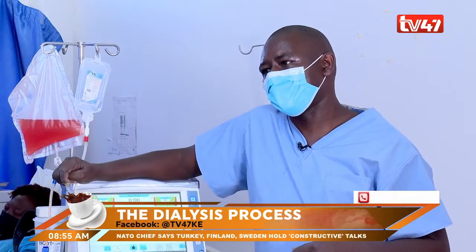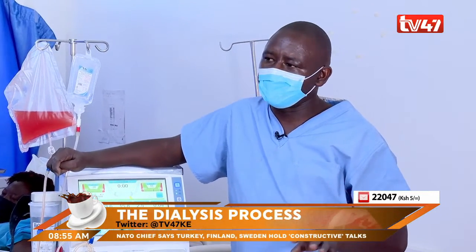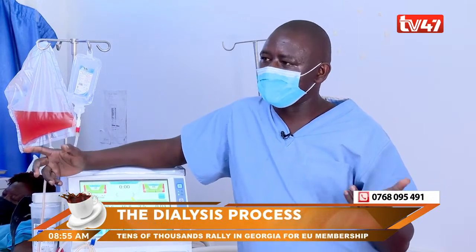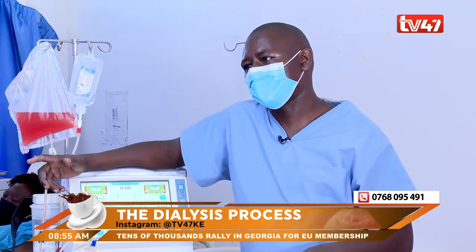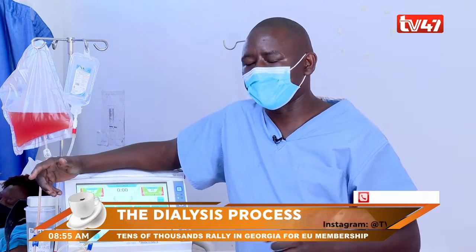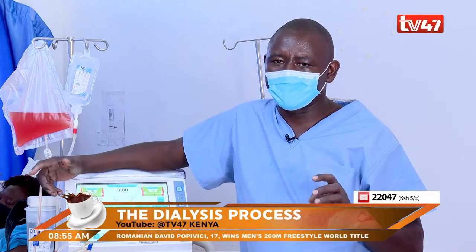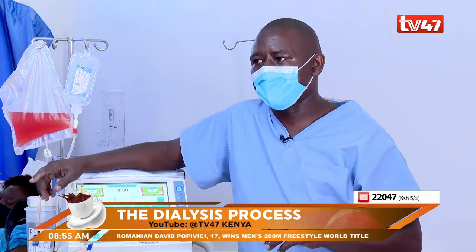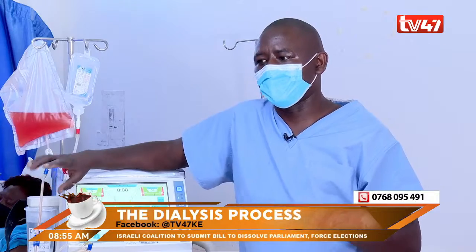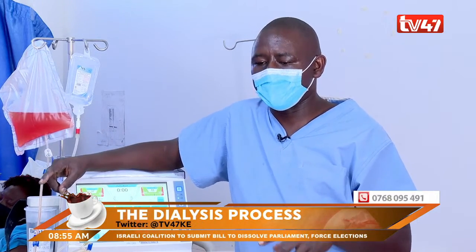When the kidney fails, when you take any fluid, including water, milk, they usually retain it. So this patient should limit the water they take. We usually prescribe that, if possible, you measure the urine in 24 hours. If he had 500 mils of urine, that's the amount of fluid he's supposed to take, because most of them, their kidneys fail to remove the water.